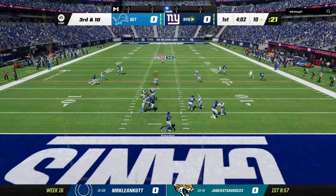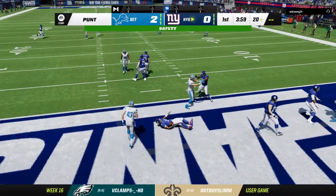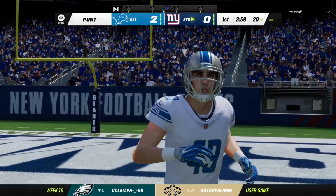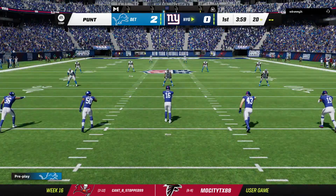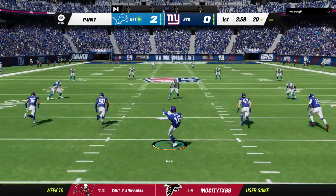Now they'll throw here out of the gun. And this turns into disaster. He's not going to get forward progress. That'll be a safety. Well, we thought these two defenses, they might come to play. One has already come to play here. A safety for the opening points of the game.